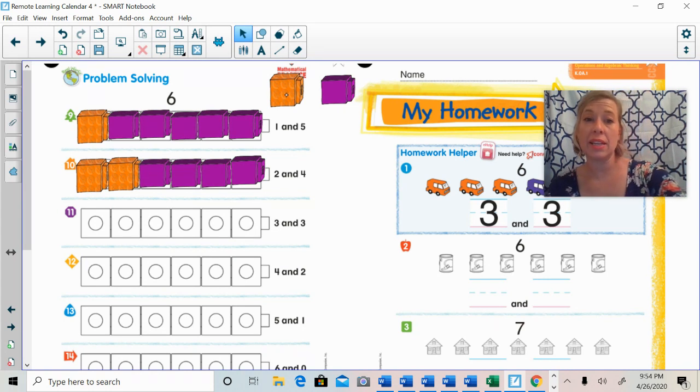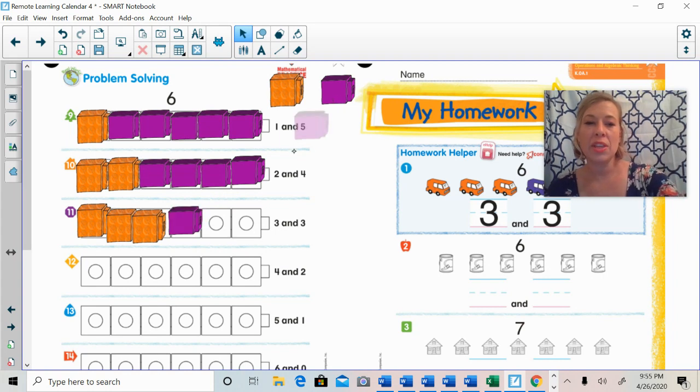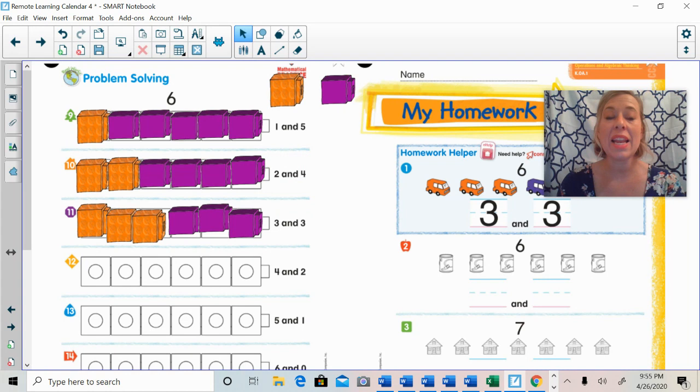3 and 3 is another one. We call this a double. Double the trouble. Now, it's actually really nice. Your brain likes doubles. When you see 3 and 3, you probably already thought, oh, that's 6. It is, and it's another way to make a combination.